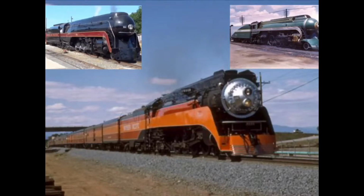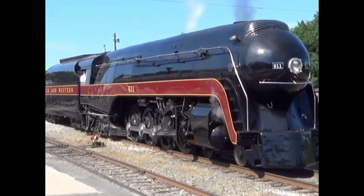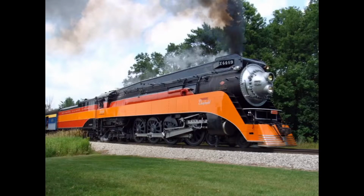Hey guys, Mr. Mineblox here from the Railroad Philosophy Productions channel, and today I'm going to do my very first Locomotive Versus video. Southern Railway number 1380 versus Norfolk and Western 611 versus Southern Pacific 4449.